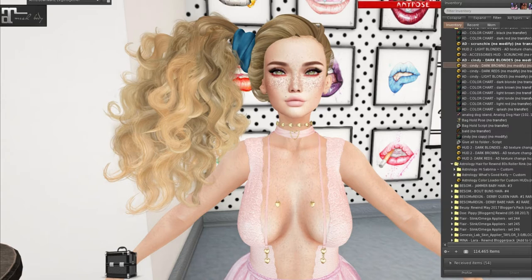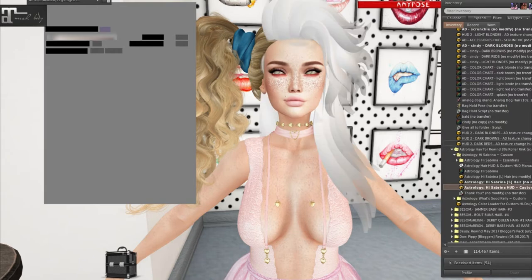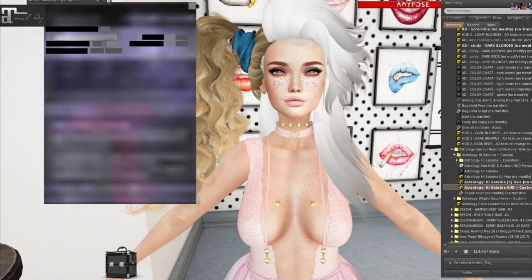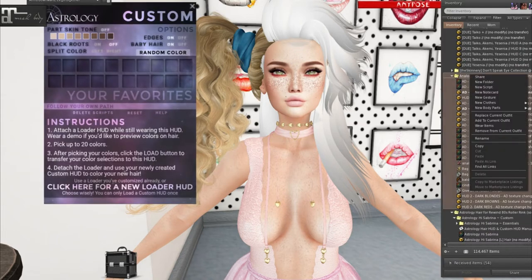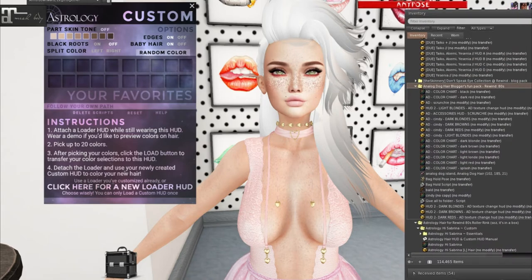We have Astrology hair, and we have two hairs. And I got to tell you guys, their custom HUD is the coolest thing I have ever seen. So I think this is the one that I already did mess with. I'm going to show you one that I didn't mess with to show you how to do it. Maybe not. This is the empty one. Let's take off our AD though. Yeah, this one I haven't messed with.